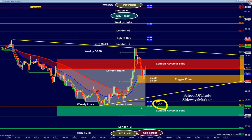Okay, I'm looking for confluence now. I'm remembering the levels that I found on the slower time frames, and I'm moving them down lower onto my 5-minute. So when they all start lining up, when the stars align, that's when I know I've got my home run trade. As you can see here, the London trading session is very, very narrow. This narrow trading session tells me that we have plenty of room for this to jump.